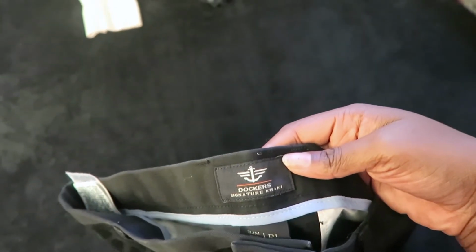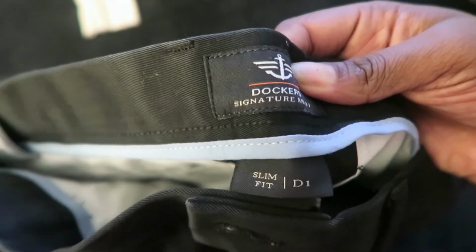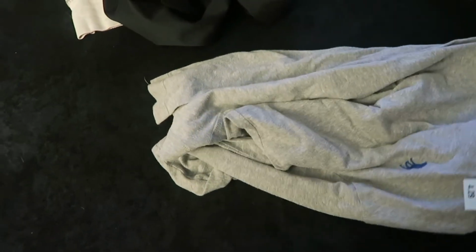So I got them these Dockers, and it doesn't have a size on here. It just says slim fit, but it didn't have a price on it. So the lady went up to the manager and asked if she could sell it to me, because usually when it doesn't have a price, they don't sell it. And she was like $10, so I paid $5 for that. Usually I don't pay more than $3 for something, but hey, whatever. It's a nice pair of pants.